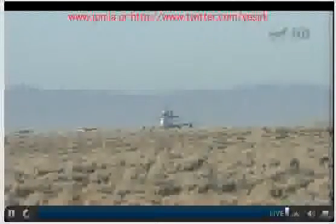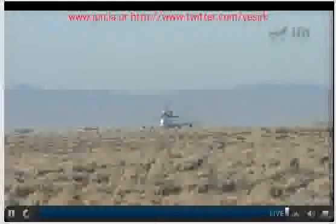We are bringing live coverage of the 747 Shuttle Carrier Aircraft that's carrying Space Shuttle Endeavor as it prepares for takeoff there at Edwards Air Force Base after an overnight stay at NASA's Dryden Flight Research Center.